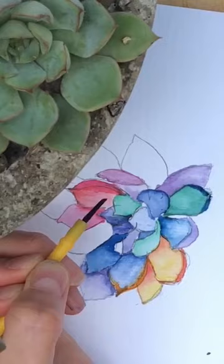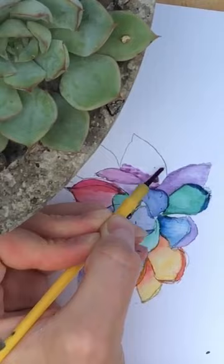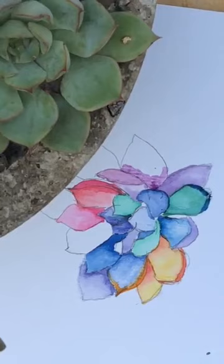Should I stick with? No, I think I'm gonna do one more really dark purple here. And then I'm gonna be pulling more yellow up there to get my warmth and my cools kind of grouped together.